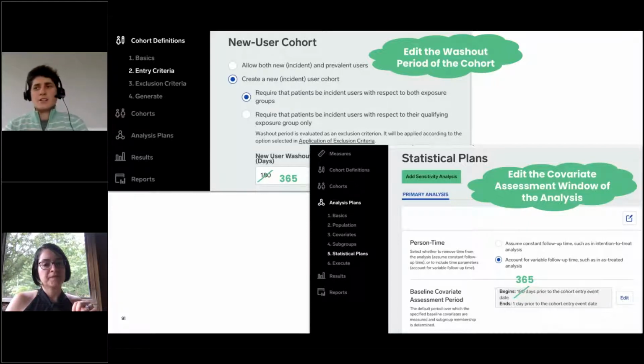And Liz, a question that just came to me. Is it very common to have both the new user washout and the covariate look back period be the same length, or are there situations where you would want one to be longer than the other?